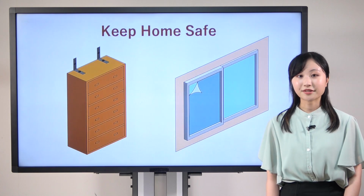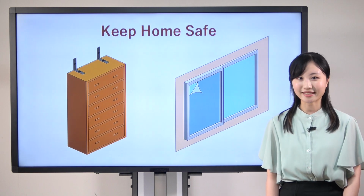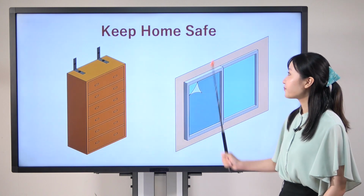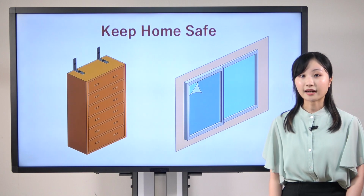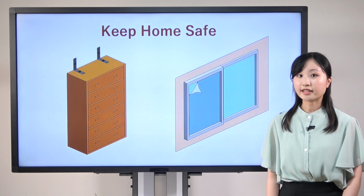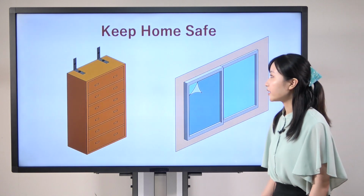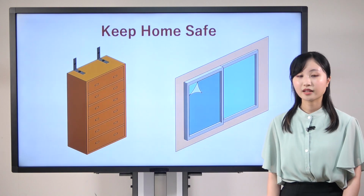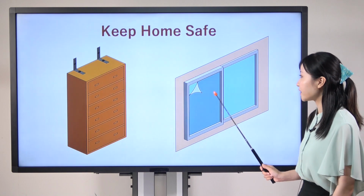Now, I will tell you 3 things you can do to prepare for earthquakes on a daily basis. The first is to keep your home safe. When an earthquake occurs, furniture may fall over and houses may collapse, causing injury and even death. Therefore, it is important to fix furniture with metal fittings and reinforce the house. It is also good to prevent windows from scattering by using protective films.